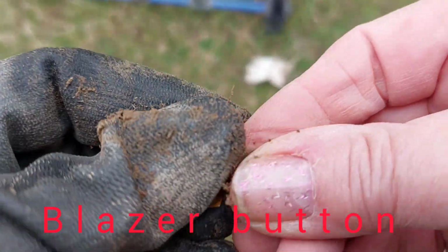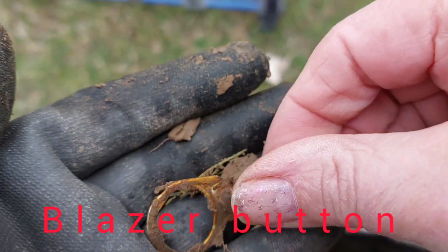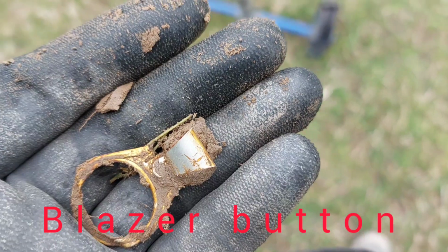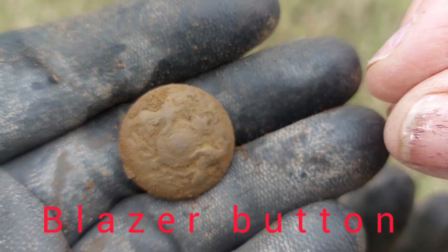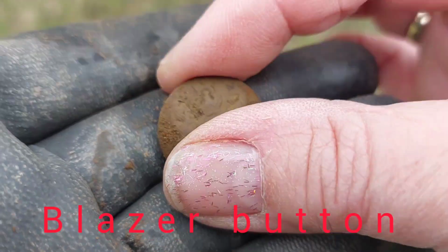Another goldy colour. This better be a bloody sign. No, I'm enjoying it. Easy digging. Apart from the wind, we're doing okay. Another button. Gosh, I've got some research to do tonight.